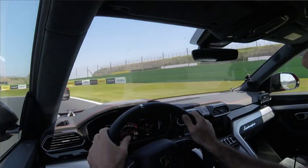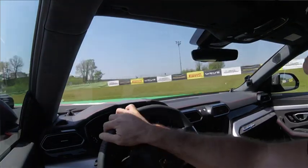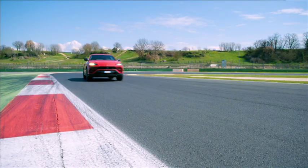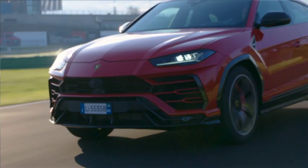Incredible. Carbon ceramics are standard. It is the most powerful braking system. 440 millimeter, 10 pots in the front, 370 in the rear. This thing stops on a tickie, and it weighs just 2.2 tons. That is incredible, and that's what makes this car so dynamic.